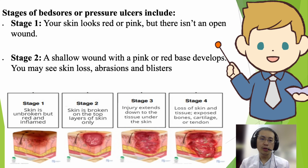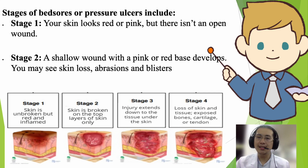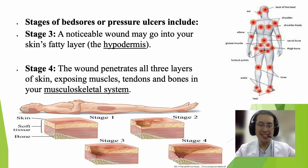For stage 2, a shallow wound with a pink or red base develops. You may see skin loss, abrasions, or blisters. Then let's go to stage 3. A noticeable wound may go into your skin's fatty layer, the hypodermis. Then stage 4. The wound penetrates all three layers of skin, exposing muscles, tendons, and bones in your musculoskeletal system.